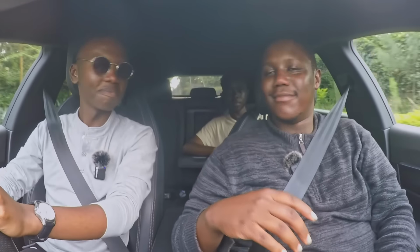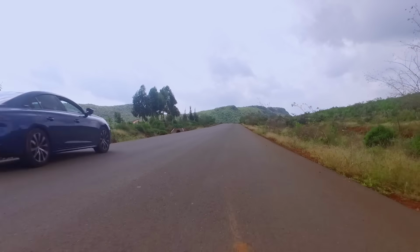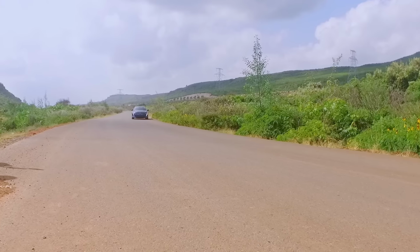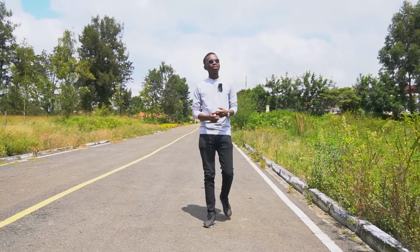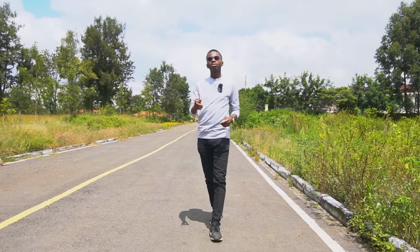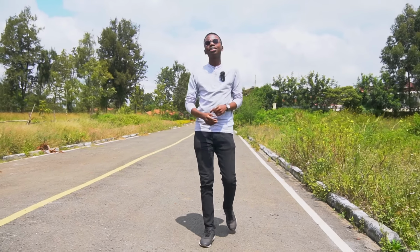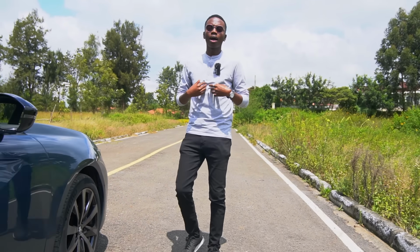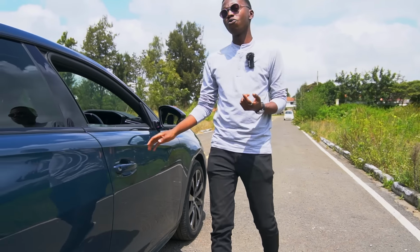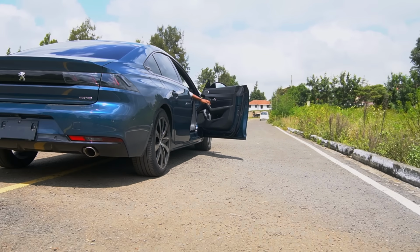I think, can we do the outro? Once again, for 4 million shillings, when comparing this car with others in its class, particularly when it comes to reliability, practicality, but most importantly, looks, I think you understand why I'd take this over most.